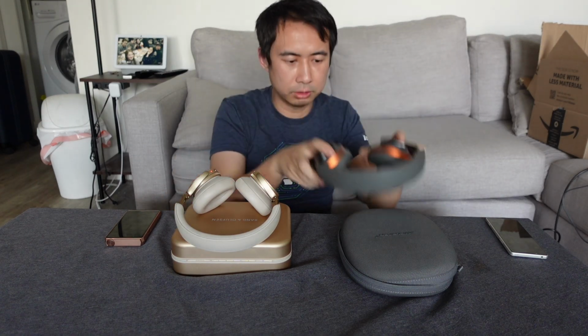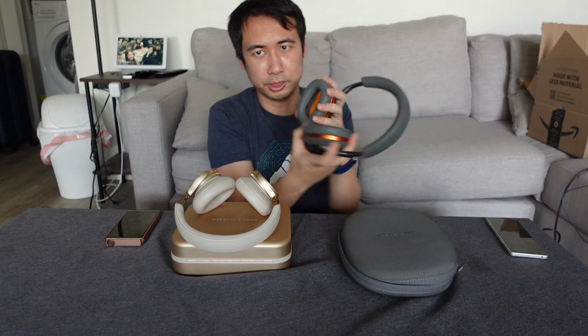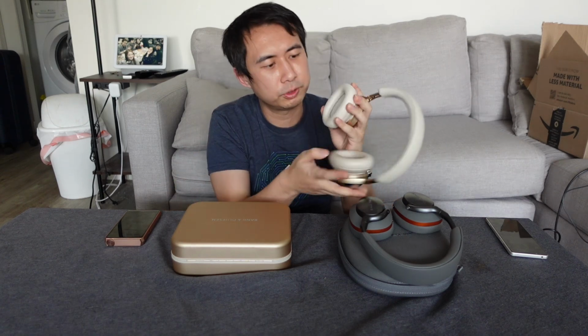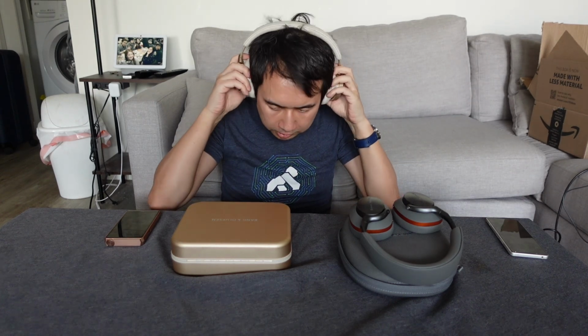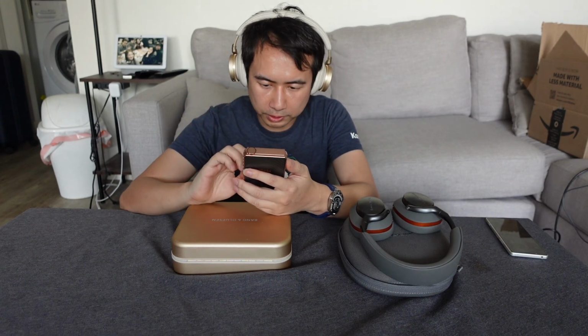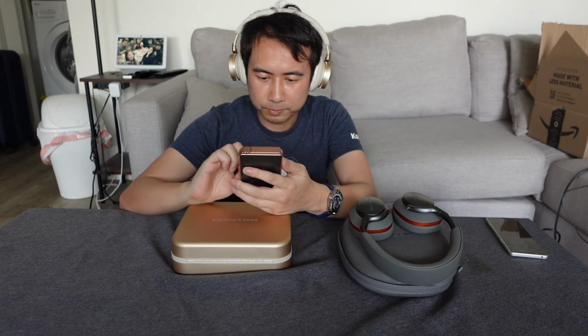I would also say the PX8s are a little bit more comfortable too, because the ear cups on the PX8s are a little bit more oval, so it fits my ears a little bit better. Whereas on the H95s, it's more circular, so it doesn't fit my ears as well. This feels a little bit uncomfortable actually. It feels more like on-ear headphones in a way, because the ear cups are smaller and they're round. But it's not really uncomfortable, just definitely not as comfortable as the PX8s. I can still listen with these for an hour or two. It's fine. I would just prefer the comfort of the PX8s.